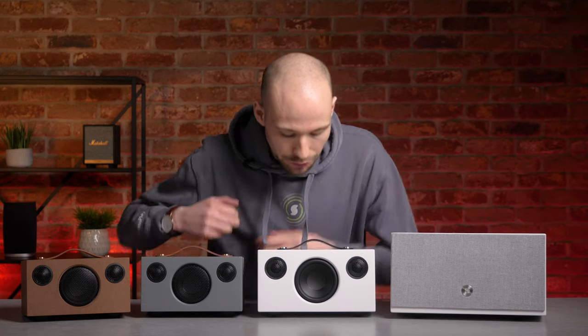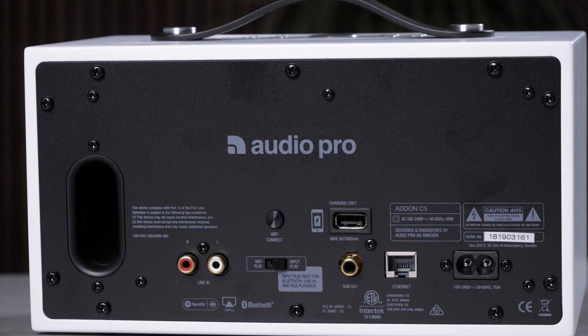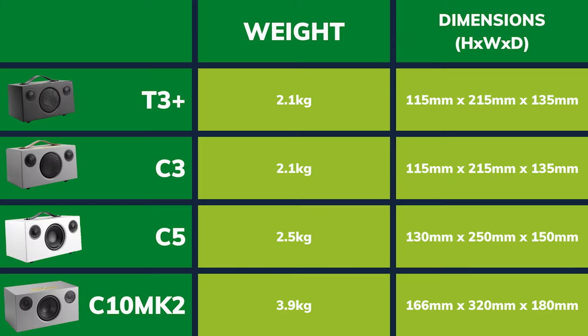This similar layout of two tweeters and one woofer in this configuration just go up in size as you go up the range. Now, all of the add-on speakers are stereo speakers in their own right, but you can stereo pair two of the same to get true stereo sound performance. You've also got reflex ports on the back here, which also grow in size as well with the cabinet. I'll pop up the sizings now for you to compare, and I'll also point out that these are pretty weighty speakers, even this little C3.